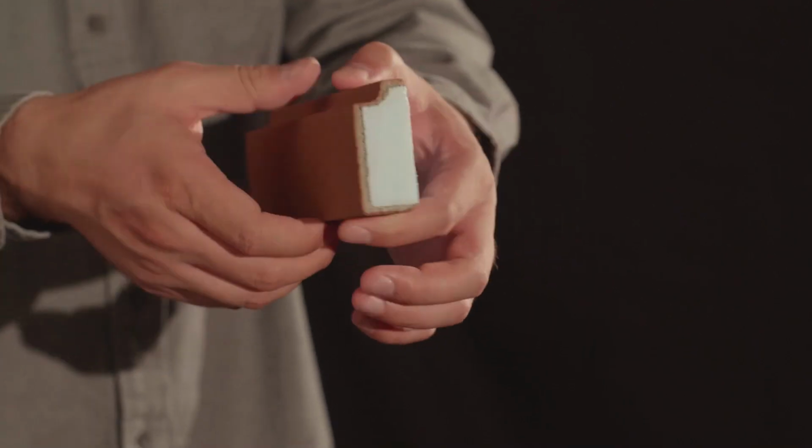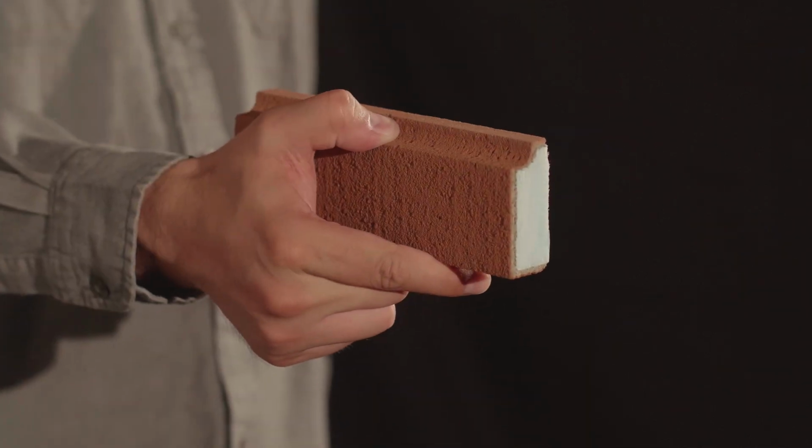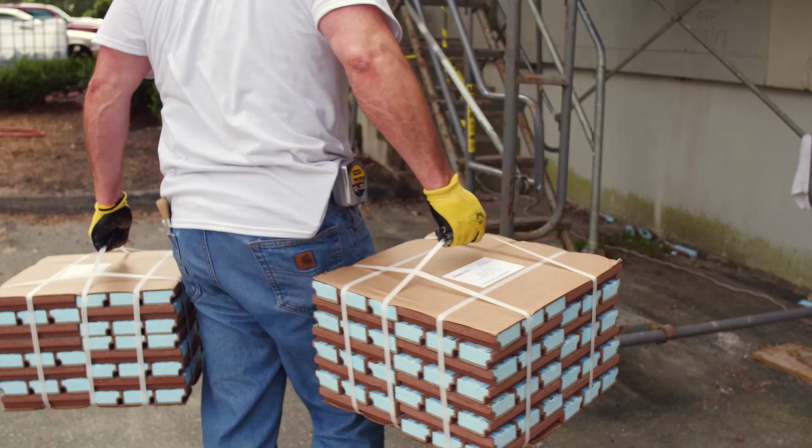NewBrick consists of an insulation layer, a base layer of reinforcing mesh, and a cementitious acrylic polymer with an acrylic polymer finish that makes it indistinguishable from clay brick. But pick up a piece of NewBrick and the difference is clear.